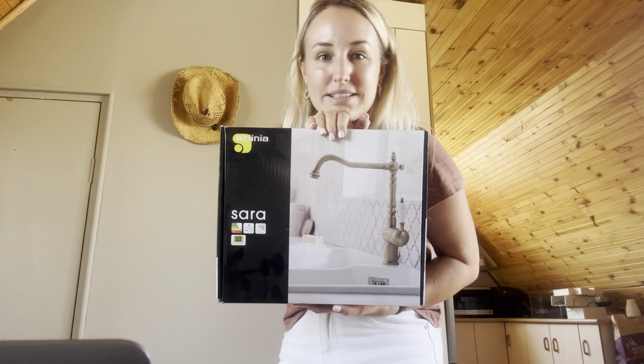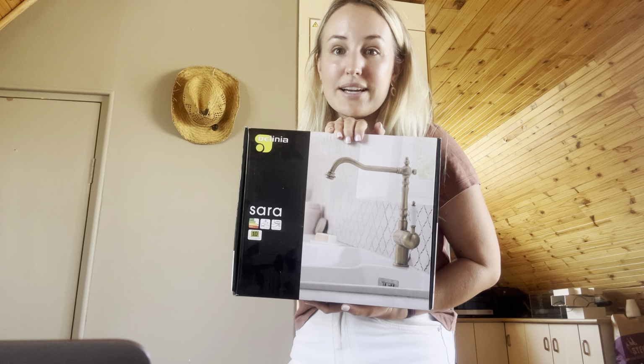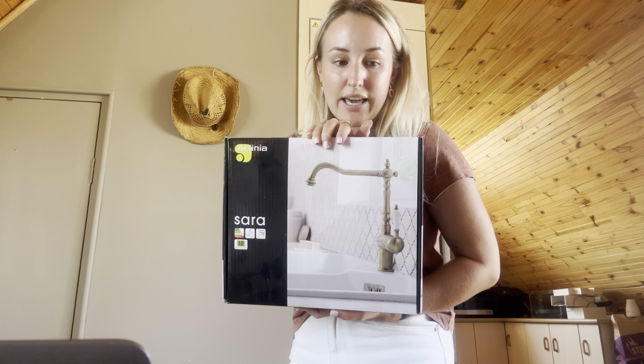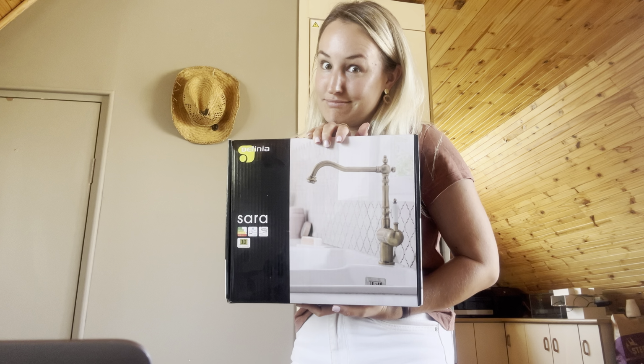So I bought this tap from Leroy Merlin, the only place that I could find for a really good price. And the tap, including delivery, so this is from Joburg to Cape Town, was 1,874 rand. In my opinion, that's nothing if you look at the quality of this tap.